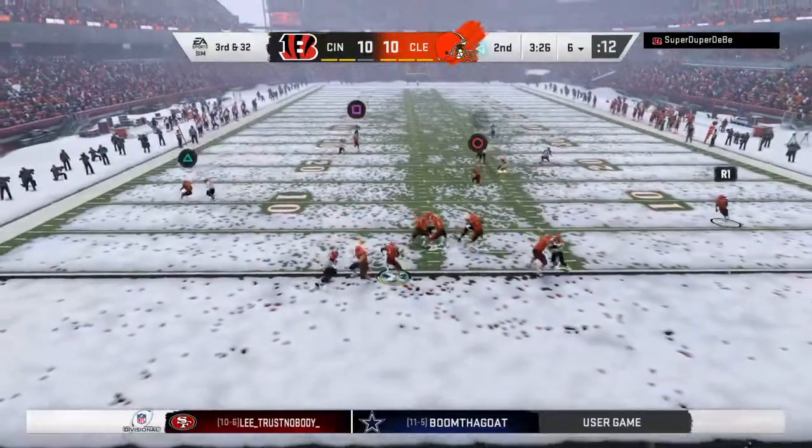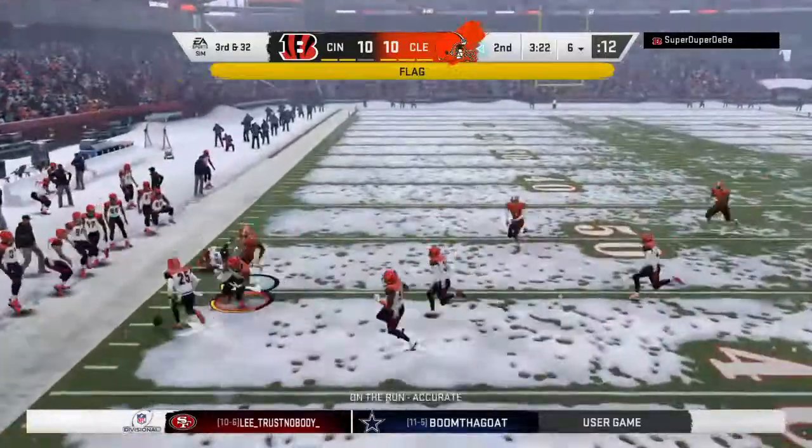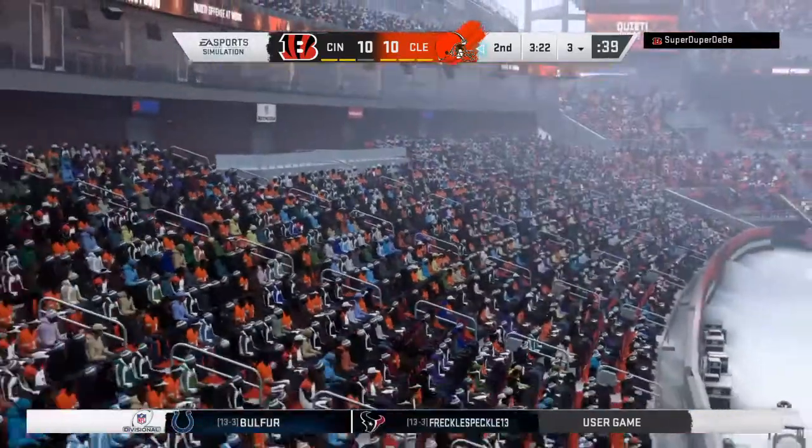Third and long for Mayfield. Buying time to his left. Now he'll throw deep left side. And that's going to wind up incomplete. However, we do have a flag down. Let's check in with our referee.